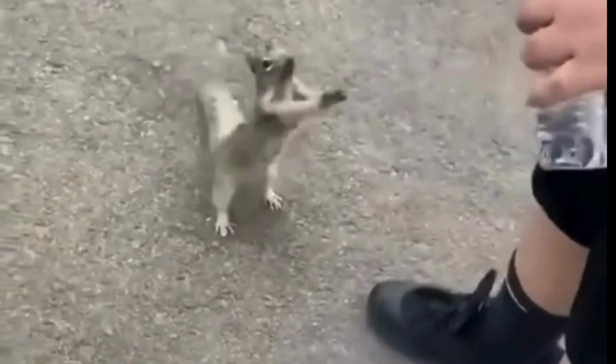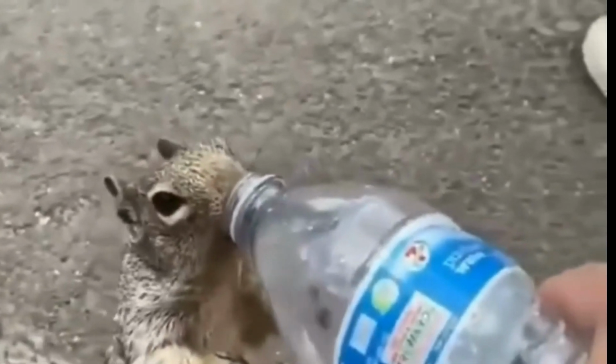Squirrels also engage in deceptive caching. If a squirrel senses it's being watched, it may dig a fake hole or move the nut multiple times to throw off potential thieves, like other squirrels or birds such as jays.